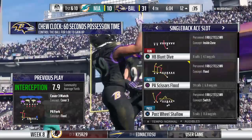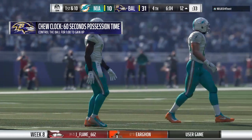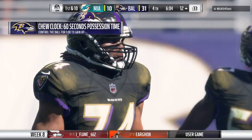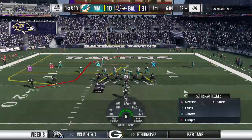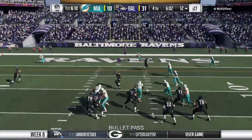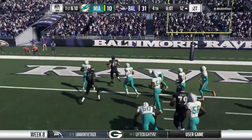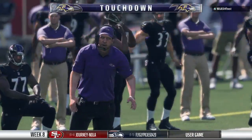Just a little bit of a rough stretch. 6 interceptions now in these last 2 weeks combined. I know the easy thing is to go back to mechanics, footwork, things of that nature. I'm also wondering, is he getting fooled by what he's seeing on defense? Has the scouting report changed? Are they showing him things different than what he expected? And he'll take it into the end zone for a Ravens touchdown.